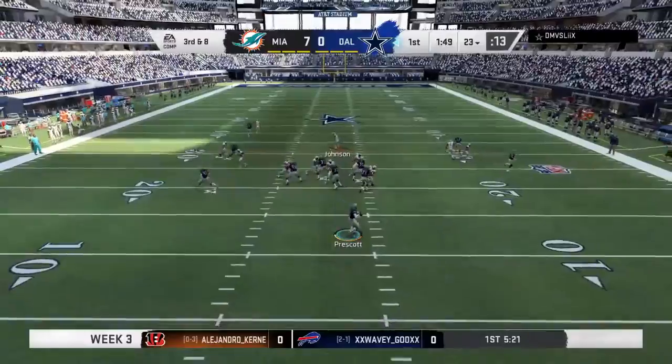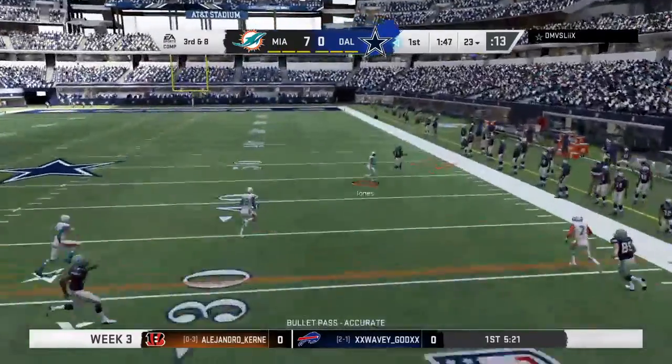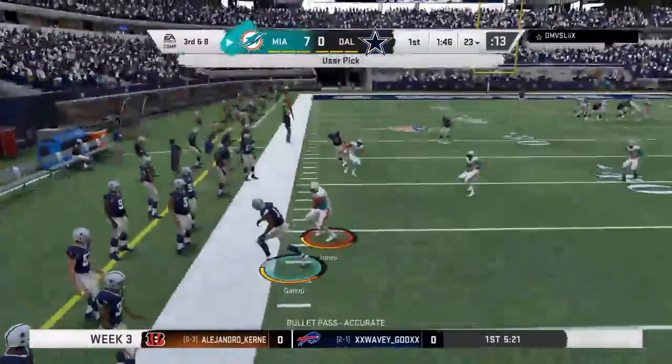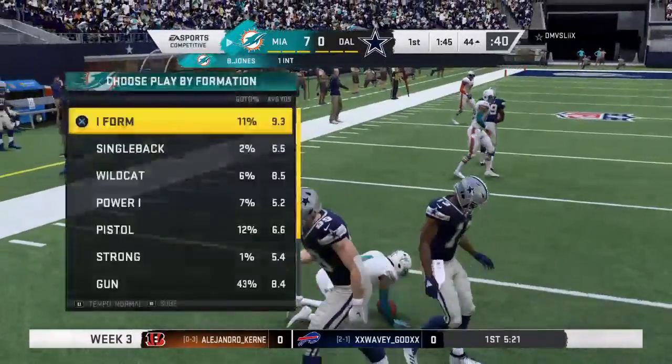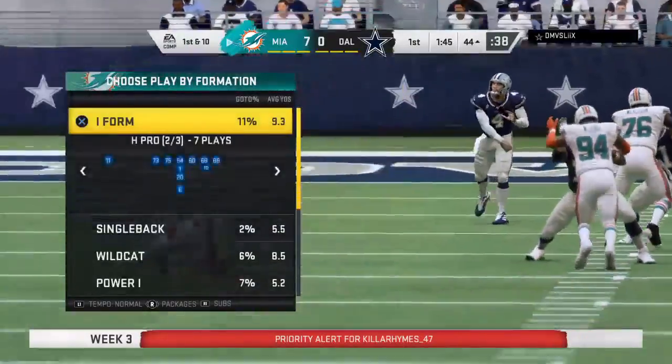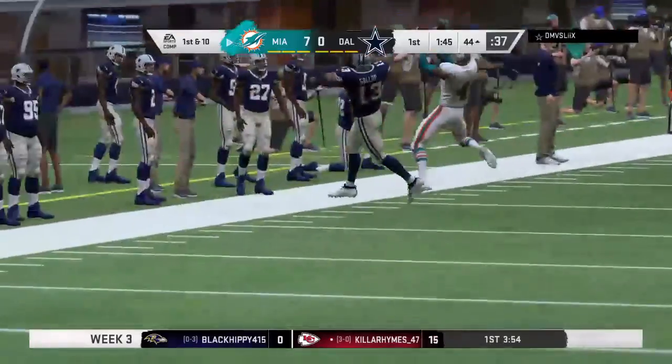On 3rd down, it's Prescott. And this is going to be intercepted. It's the Pro Bowler Byron Jones. And they'll take over inside the 45 at the 44-yard line.